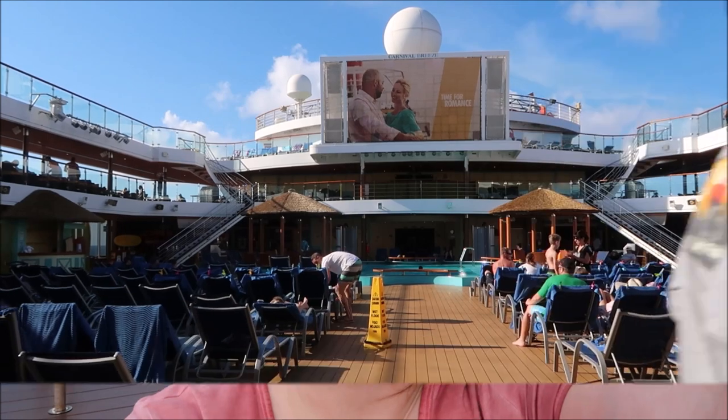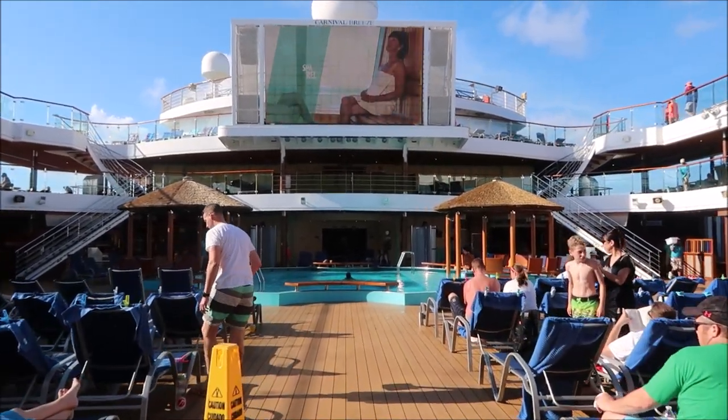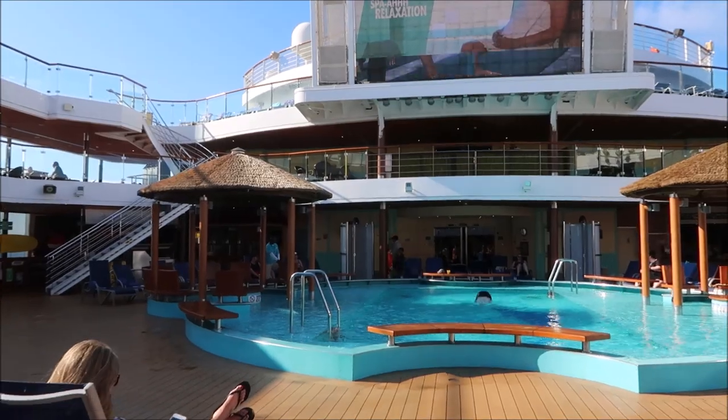to walk all the way around the ship. That's 0.387 miles. Okay. This is Lido. This is 8:40 in the morning. Every pool chair is already taken on a sea day.